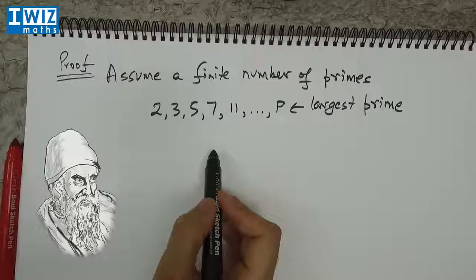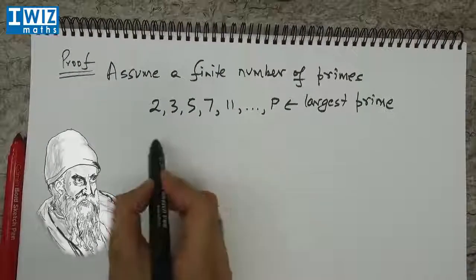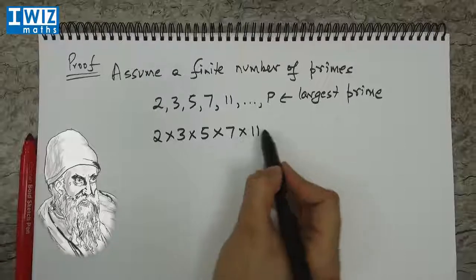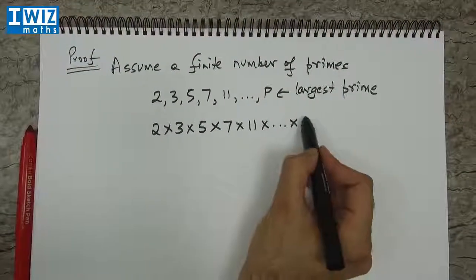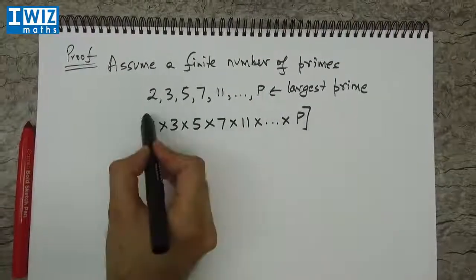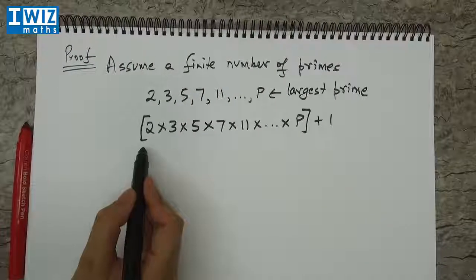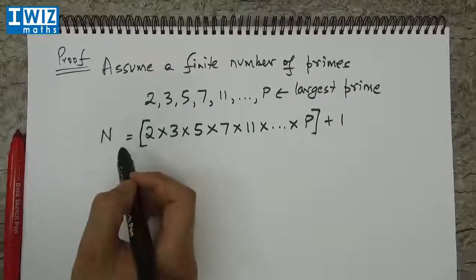Right, so now let's do the following. Let's take all these prime numbers and multiply them together. So we get 2 times 3 times 5 times 7 times 11 times all the various primes in the middle times P, which is our largest prime. So let's put a bracket around them and let's add 1. And this resulting expression that we actually get, let's denote that as n.